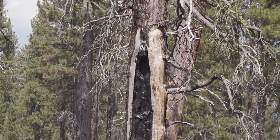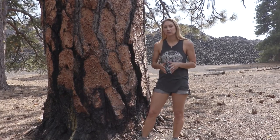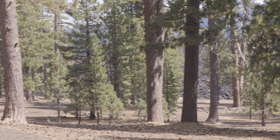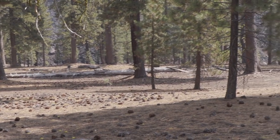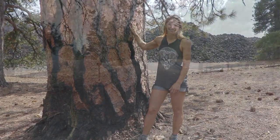And from what I know about trees, I know that big trees like this guy don't really like little saplings, because they suck up all the nutrients and water that they so desperately need. So as we walk around the park, you will see that a lot of the trees have huge spaces in between them, and that is just one of the benefits that they have from dealing with fire.